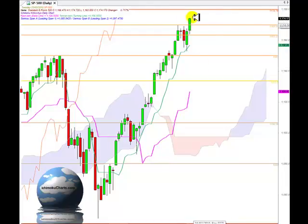So we have a very large green bodied candle, and roughly about the same size as the previous green body, which tells us that the buyers have made as significant a net progress on the day between the open and the close as they did previously. So they've made some very strong net bullish progress.